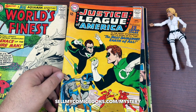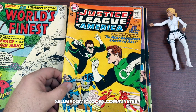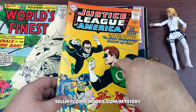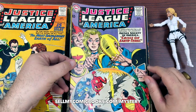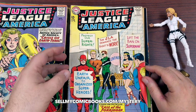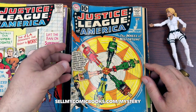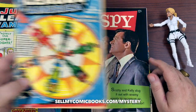Justice League number 30. I believe that's the second part of the second Justice League Justice Society team-up. And this is the one that introduced the Crime Syndicate. DC currently has a series going right now featuring the Crime Syndicate. Here's the first part of that story. Issue number 28 of the Justice League. They're on strike. Number 6. Wow, it's not in great shape, but that's the first appearance of Professor Amos Fortune.